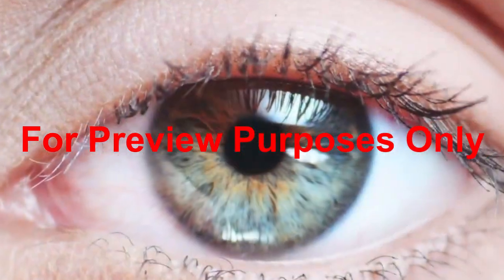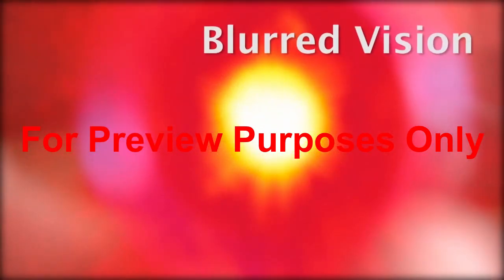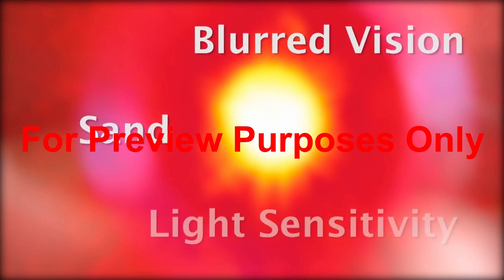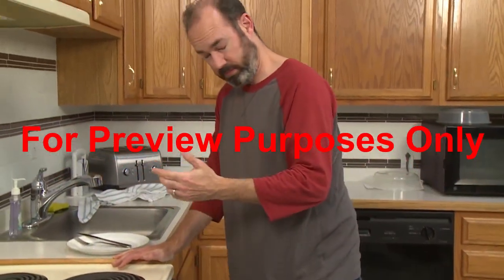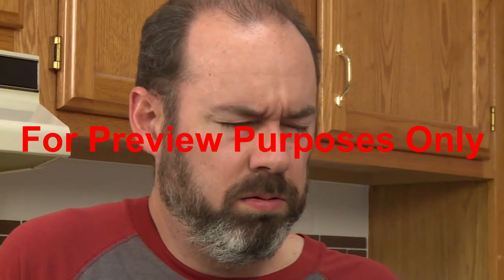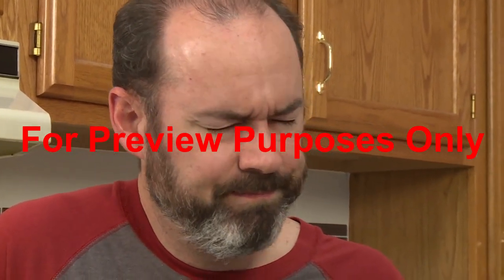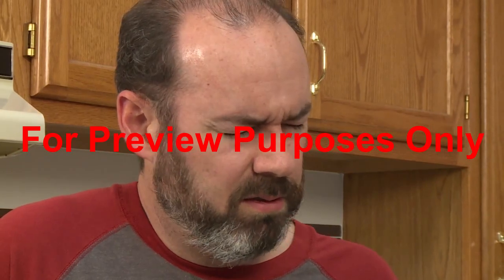The effects of radiation burns on your eyes usually do not show up until 6 to 12 hours after exposure. The symptoms can include blurred vision, a painful feeling of sand in the eye, and sensitivity to light. If you think your eyes have been exposed to radiation, keep them closed to rest them and call your doctor. Fortunately, mild radiation burns will usually heal in a few days' time.